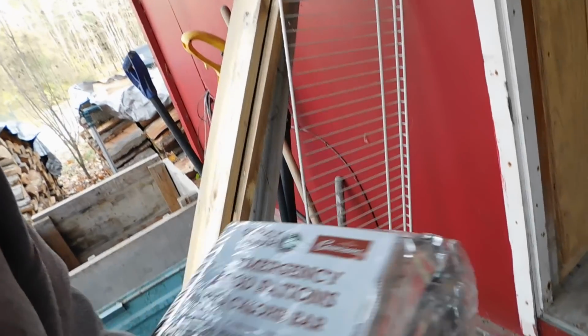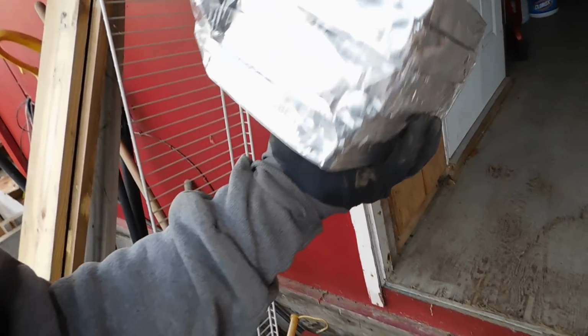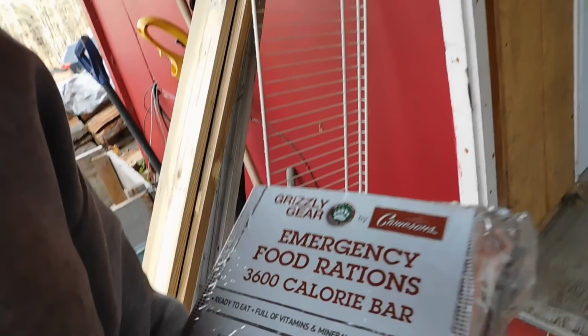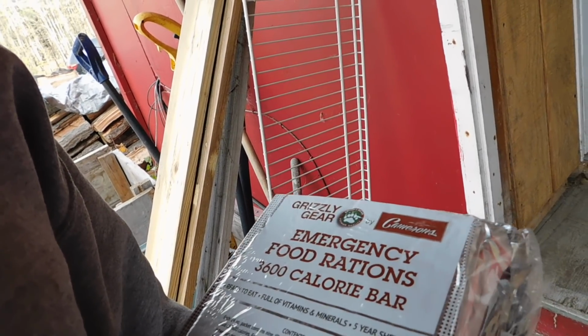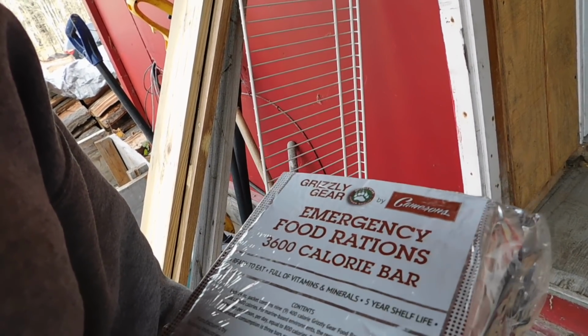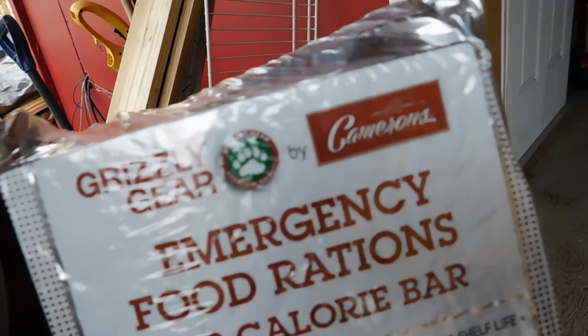And then these are emergency food ration 3600 calorie bars. So 1, 2, 3, 4, 5 in a package. And I got 2 packages of those. One of these weighs, what is it, 1 pound 8 ounces. So each 24-ounce package contains 9 400-calorie Grizzly Gear food bars. So each one of these has 9 of them in there, 400-calorie bars in each one, I guess. So that's pretty cool. That came today, so I thought I would share that with you.